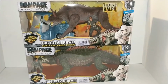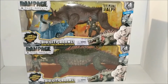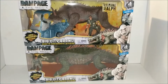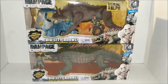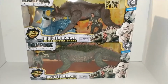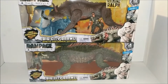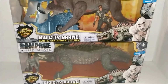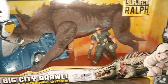Hey everyone, I'm here with two figures from Rampage the movie, and these are both Walmart exclusives, and I assume everything from this movie is going to be only sold at Walmart, similar to Skull Island last year. And these figures are definitely very similar looking to those kind of figures. I wasn't gonna get these until I started to look at them more closely, and I saw some people post some photos of them, and they look pretty good, and they are pretty large figures.